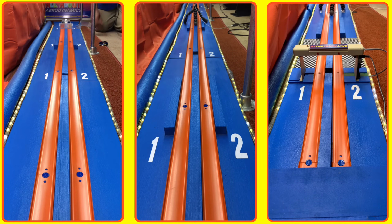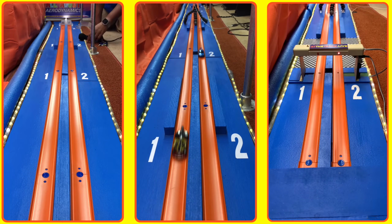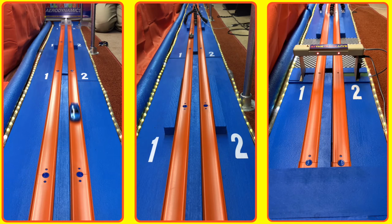All right, we've got the Buzzerk in lane 1. We've got the Honda Civic SI in lane 2. Race number 2, here we go. Three, 2, 1, race. The Honda took it that time with a much bigger margin of victory, and we are down to 3 cars.